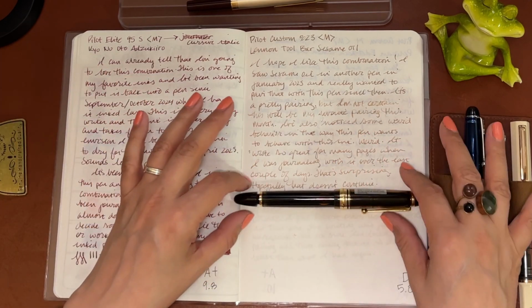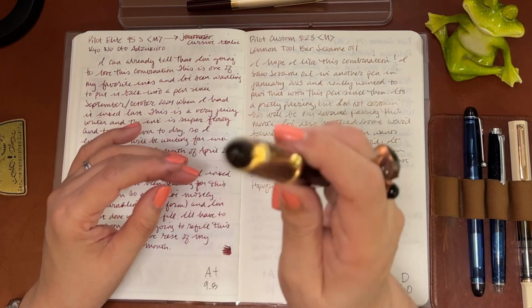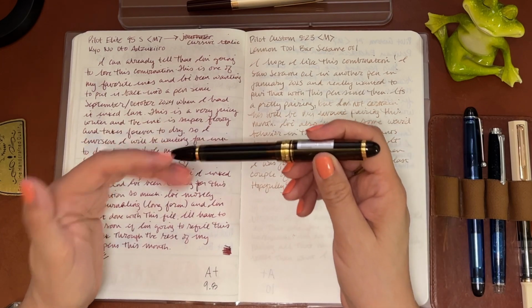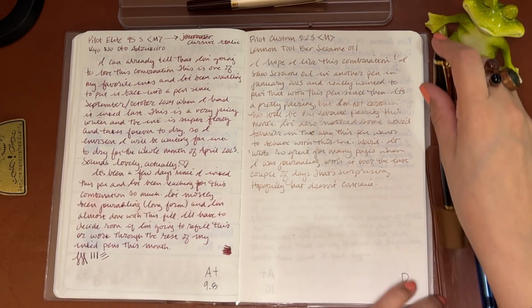So I'm tempted to modify this, maybe at a very minimum, make this a little bit juicier. But before I do that, that's why I've moved this into May, because I want to give this pen an opportunity to just be a rock star, because I know it has the potential to be a rock star.